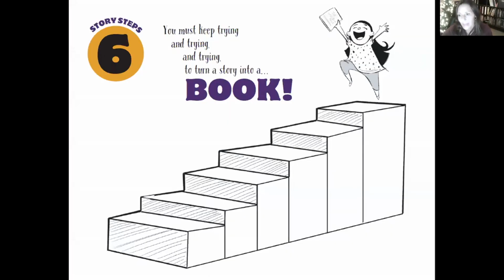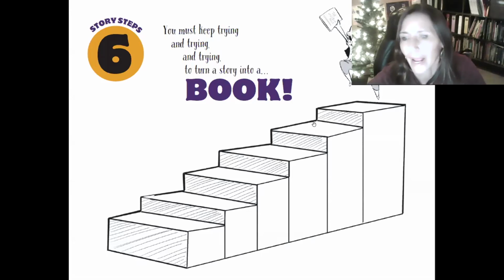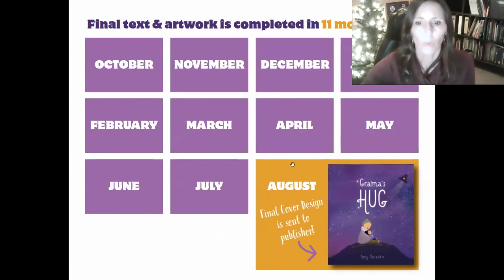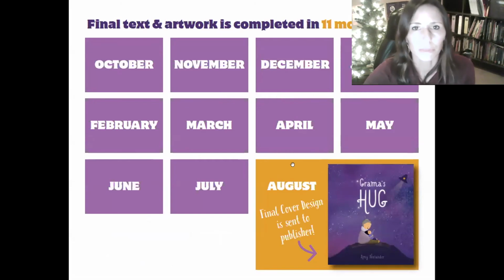So the last step is you must keep trying and trying and trying to turn a story into a book. Final text and artwork was completed in 11 months, and it started in October, and I finished in August. There was a point between March and August where it was kind of waiting time. They were sharing the story with the sales team. The sales team was going out to different test customers, and then we would get feedback, and then it would come back to me, and I would make the appropriate changes.